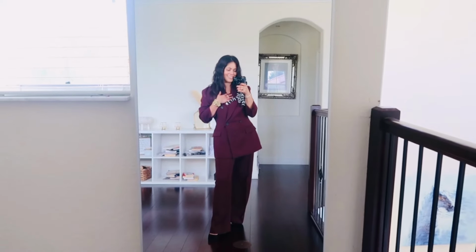I am obsessed. Okay, so like I said, I'm in the den because the lighting is not good in my room today, but I can't wait to show you this one too because it's also a good one. I like the lighting right here because you can really see the color of this blazer. It's just so beautiful. But on to the next.